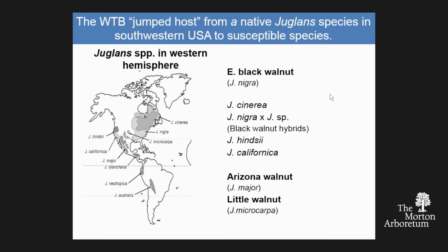What happened, we think, is that the walnut twig beetle jumped host. I told you it was native in the southwestern United States on the Arizona black walnut. And you know how people carry plants every which way? Well, back in the 1800s, even early pioneers carried eastern black walnut to the west, to Oregon, on the Oregon Trail. And so eastern black walnut has been planted in the west, where it's not native, for over a century, almost two centuries now. So it's distributed in the western U.S., but this is the native range of eastern black walnut. And butternut, Juglans cinerea, is in the eastern U.S. as well.